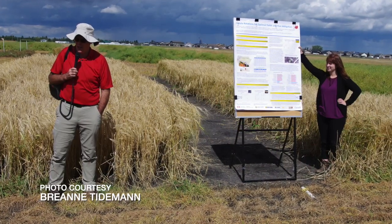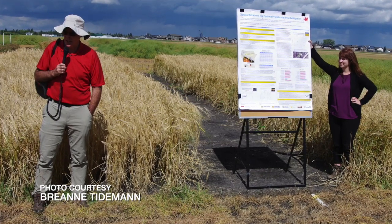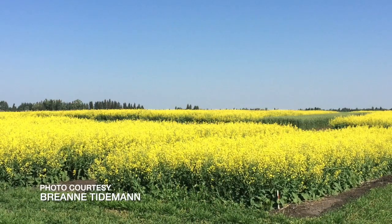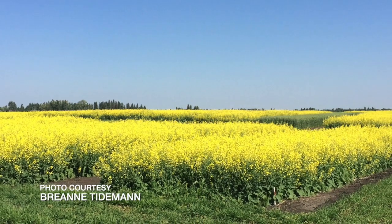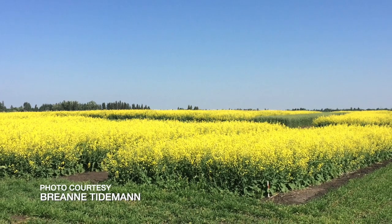So I inherited this project from Dr. Neil Harker, who was my predecessor at Lacombe. And by the time the project finished, which was last field season, we had had 12 years of continuous canola. And that was in comparison to a 1 year out of canola and a 2 year out of canola rotation.